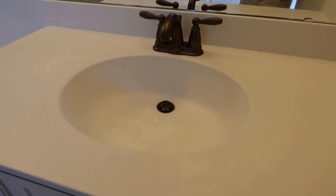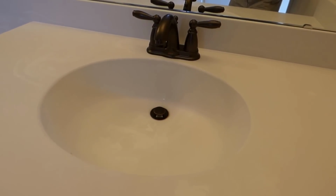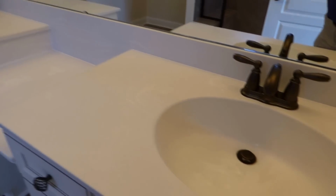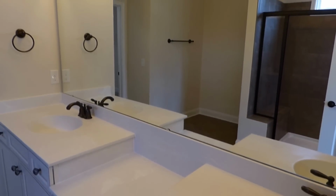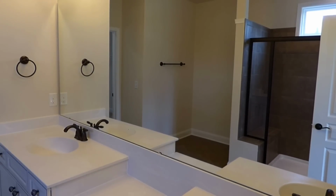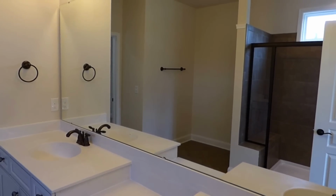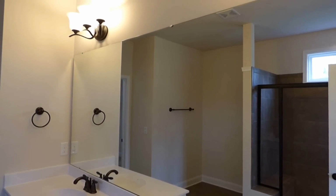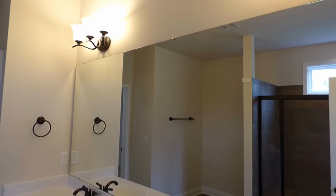integral basin here, and we have stylish bath fixtures. The dark color, which matches up with our door handles, and in this case it matches up with the glass frame in the shower, which is also very smart looking, I might add. We have a big fixed wall mirror here just bouncing the light around like crazy. A couple of high wall lamps.